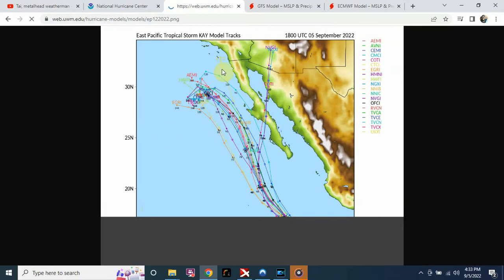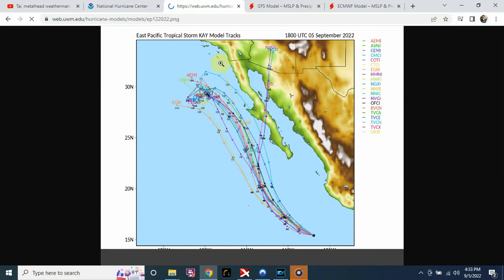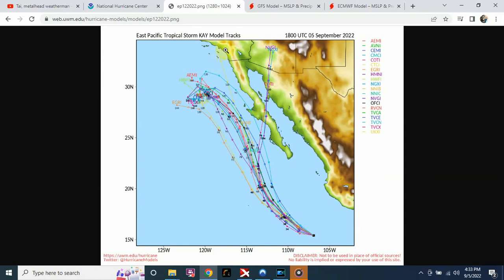As of right now, earlier when I looked at this, because I was waiting for the 12Z to pop up on the GFS and the Euro, it looked like there was about 2 or 3 models that were potentially going to sling this thing close to California, if not hit it directly. That has since changed, and we have only one.